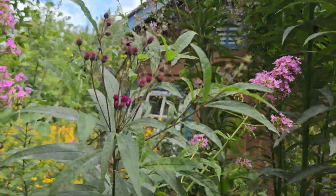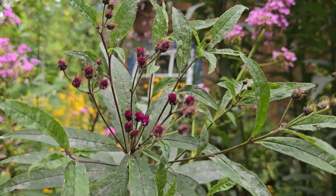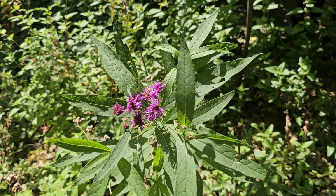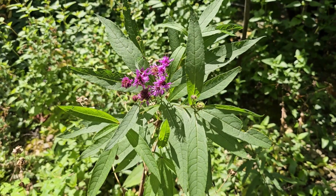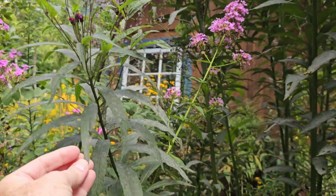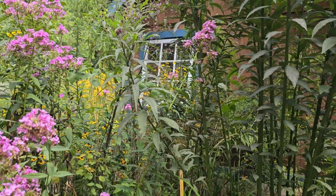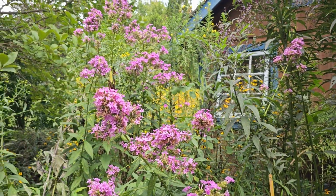And down, that is the close-up of the ironweed. And these flowers are on this descent. This is what it looks like when it's kind of actively blooming. Really pretty. So it's a bigger flower than what we're seeing here. But even at the end, it maintains that really deep pinkish, purplish color. It's so beautiful.